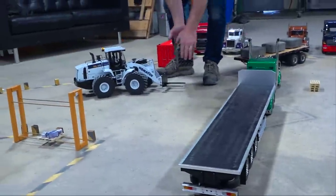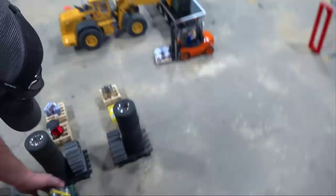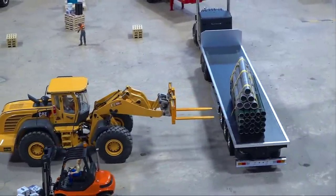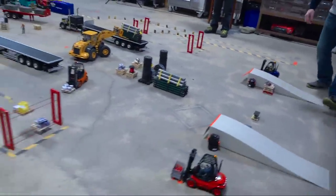Aha! What's going on? Crossed over the edge. Oh, you're kidding! There's just not enough room. Oh, look at that! Nice job! Two, one, go!